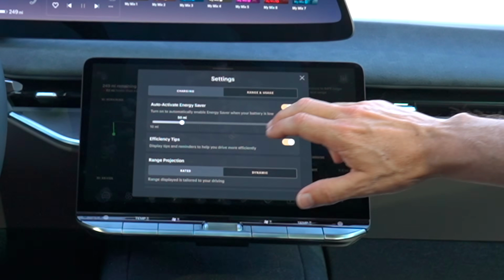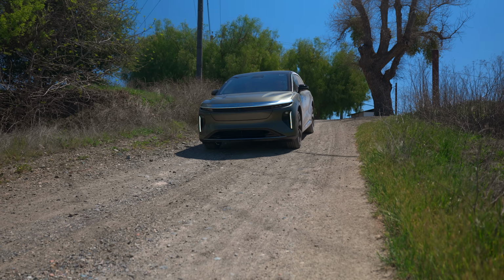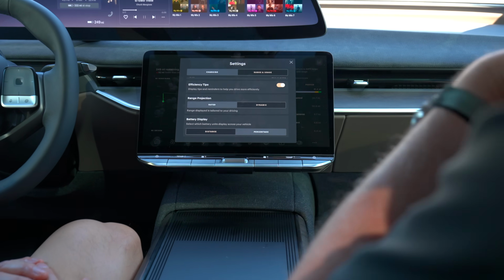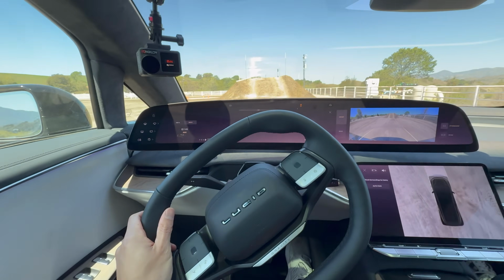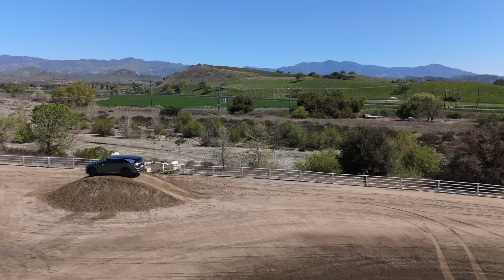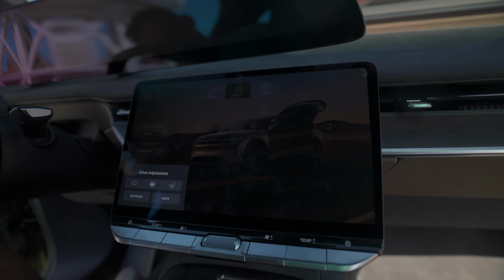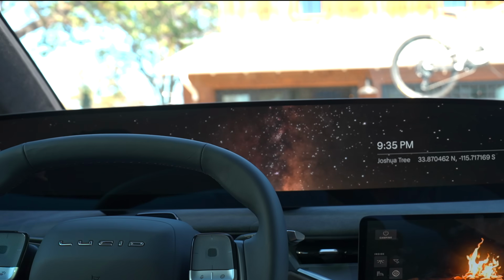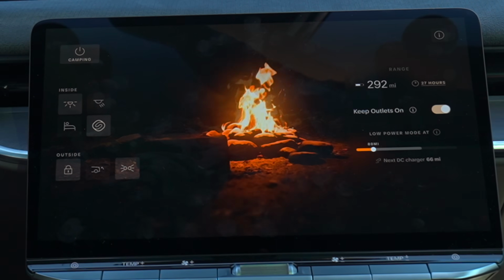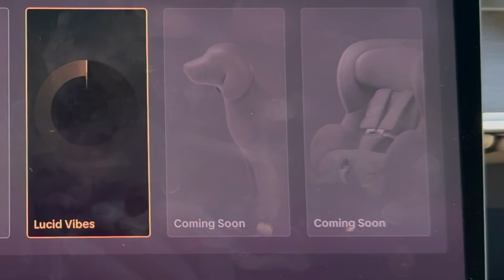We know that there's a rated range. Unfortunately, I don't drive like the EPA test. So dynamic range for us is my range: a rolling weighted average that emphasizes the last 10 miles. So if we're going uphill, those 10 miles count more in terms of that range projection. A lot of the UI updates give off some serious Tesla tech vibes. They even have a future camp mode, dog mode, and possibly a baby mode coming soon.